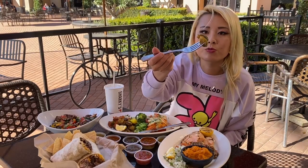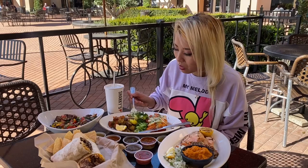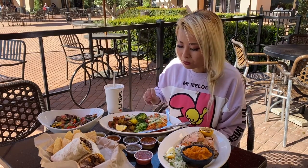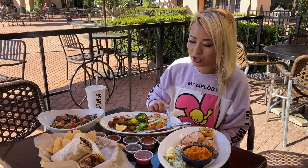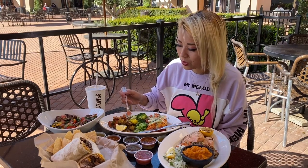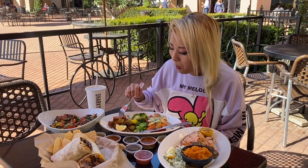This one's the grilled Brussels sprouts. Just legit love eating their veggies. Like when I go to certain restaurants, I never get enough vegetables. There's even sweet potatoes.